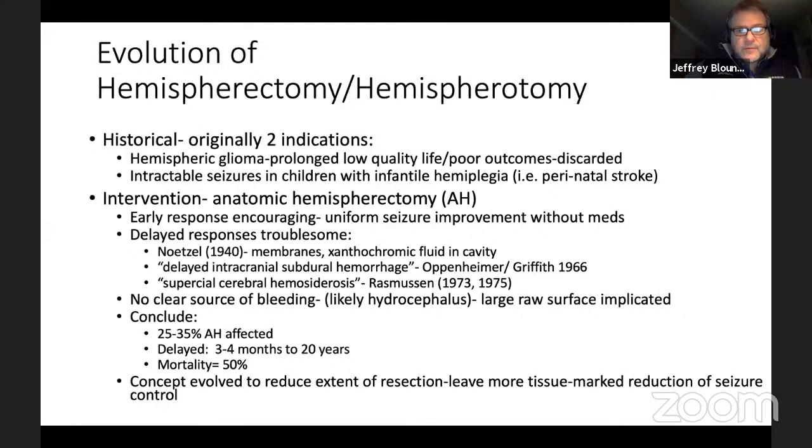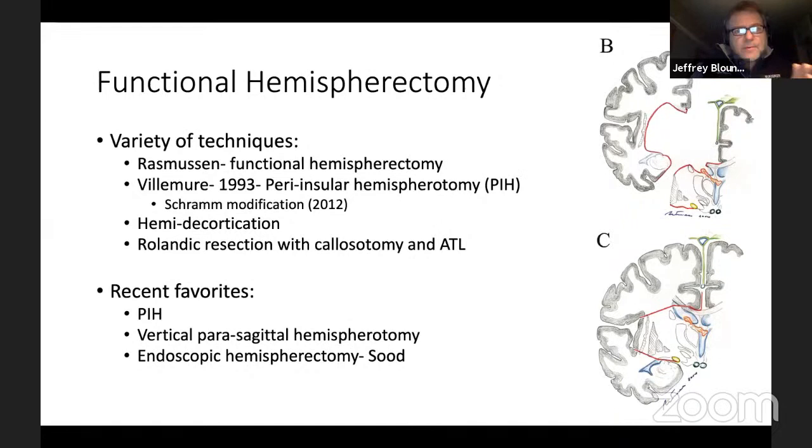The challenge was on to decrease the amount of tissue that was removed. Because they couldn't identify a single bleeding source, it was thought that the less tissue you remove, the less bleeding source you provide, and then probably the less the likelihood of this problem occurring. So at that point, a variety of different surgeons embraced a number of different techniques for trying to do a more functional hemispherectomy. Okay. And so a variety of techniques came on, probably led by the group in Montreal. Rasmussen and others in Montreal probably were the most creative, innovative thinkers on this.